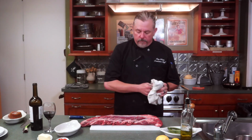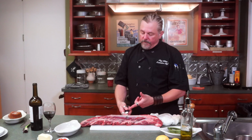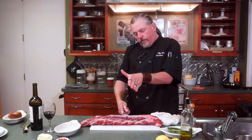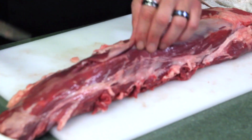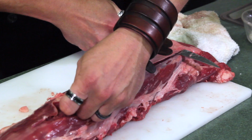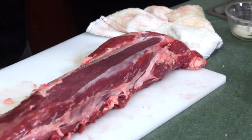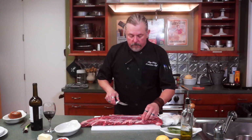So we're gonna go ahead and remove that. All right, so all I'm gonna do is slide my knife up under there, point my blade slightly upwards at an angle a little bit, and just let it ride along that sinew, okay? And you might cut a little meat off, no big deal. So I'm gonna come back here, do the same thing. All right, so that's all that silver skin, that sinew, we're gonna get rid of that. And we'll keep doing.